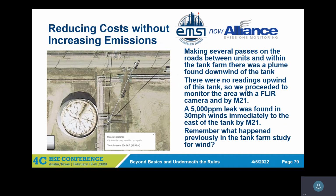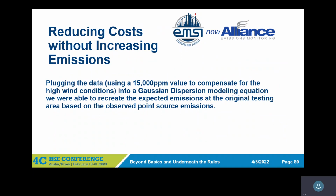It was 5,000 ppm. And I apologize in advance because since I did the math, I feel like I want to include it. Using the Gaussian dispersion formula, I was able to reverse engineer the leak. It actually matched up to what we expected at the road. When we plugged the 15,000 ppm into a dispersion formula, we were able to say, okay, yeah, we would have expected to get a 10, 15 ppm reading at this distance, which is about 150 meters from the leak source.